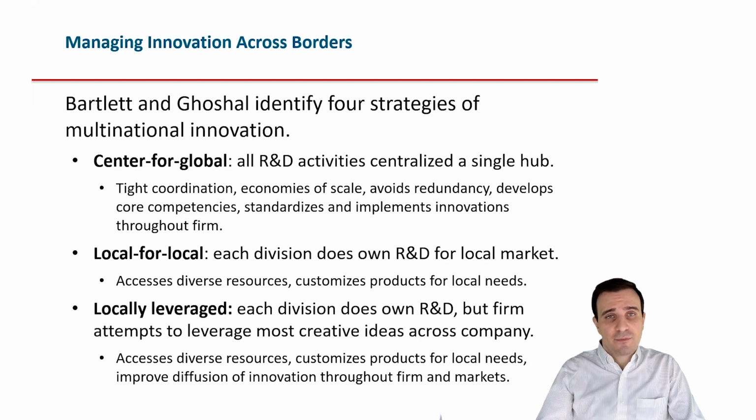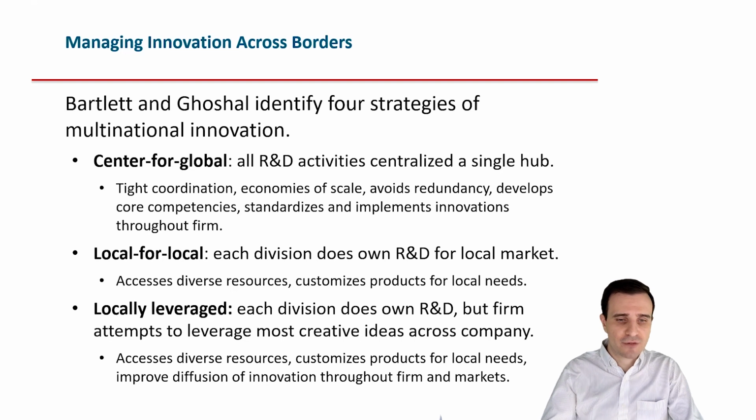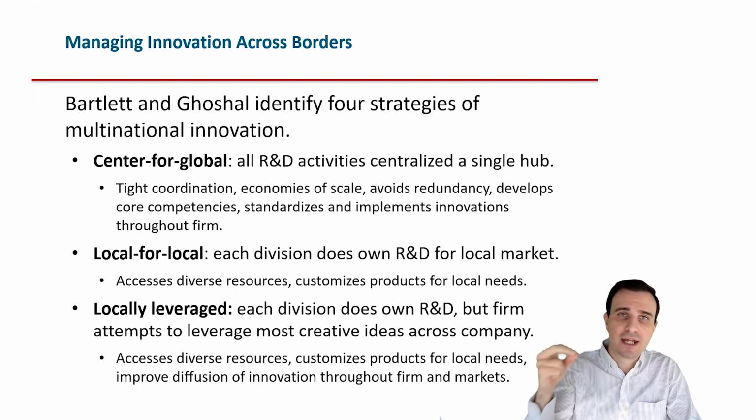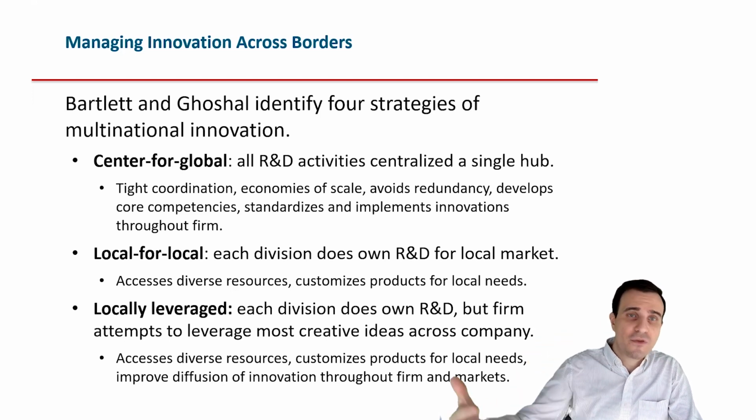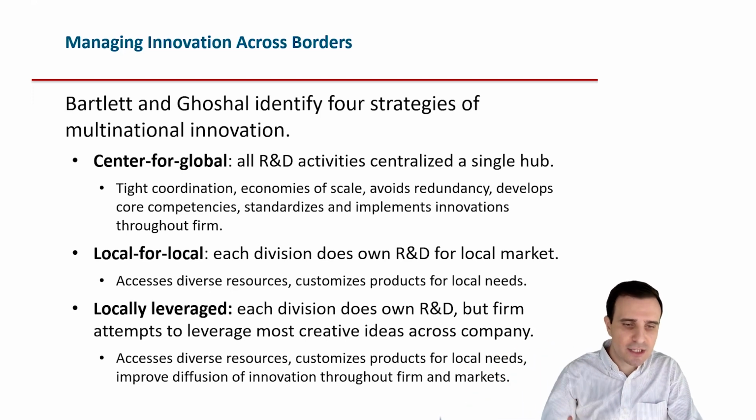So we have some best practices to address this. Basically, there are 4 strategies to enhance multinational innovation. So the first one is the so-called Center for Global. Center for Global means that all innovations are conducted in a central hub, and all innovation are diffused through the company. So here we have many perks: coordination, economy of scale, no redundancy, standardization, and so on.